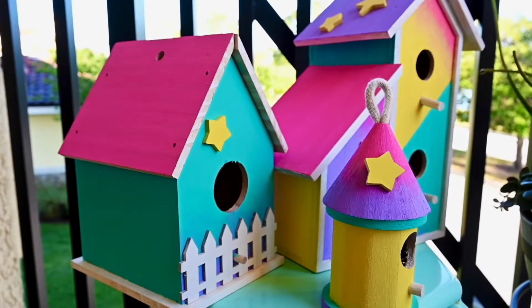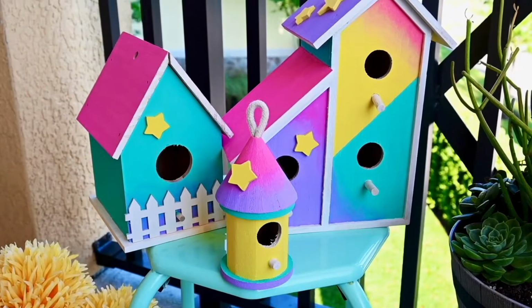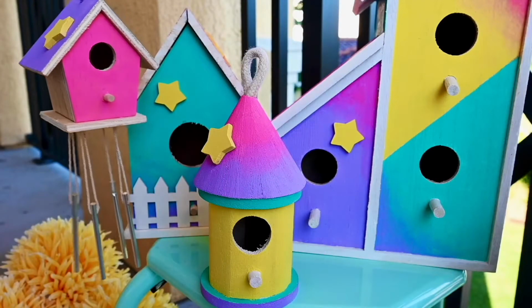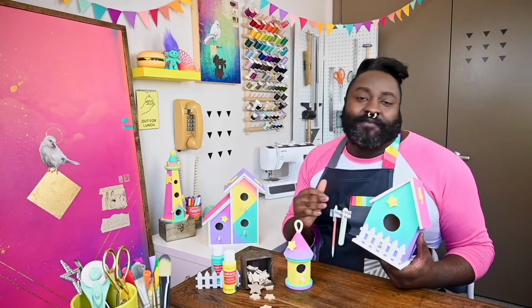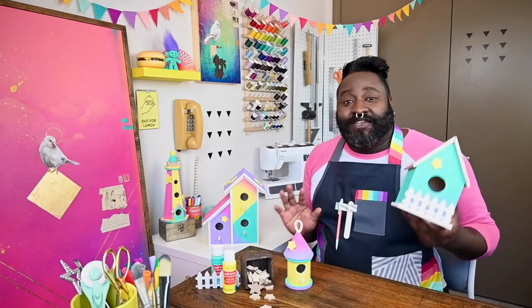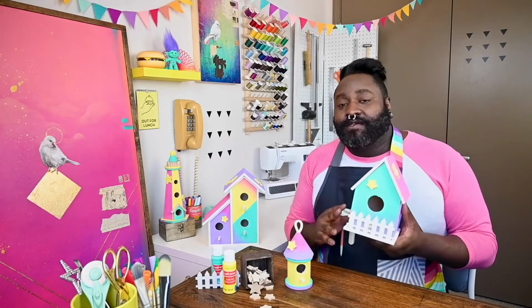Not only is birdhouse painting a craft that you can enjoy with your family and friends for practically pennies, but it's also making a wonderful space for a potential new friend. And having a bird actually use a birdhouse that you painted or designed is one of the most rewarding experiences I can describe. It's kind of like having a cat play with an actual cat toy that isn't a cardboard box.